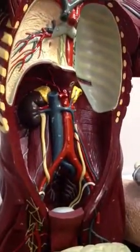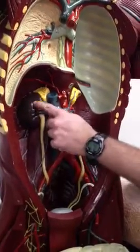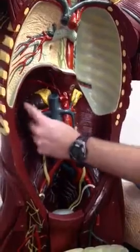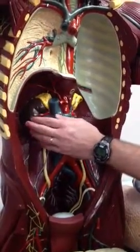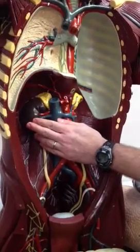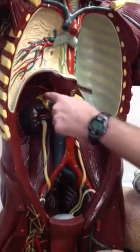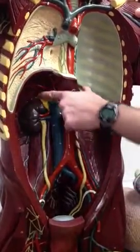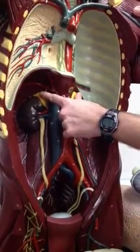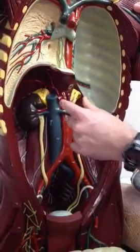If we remove this sheet, we can now see the kidneys located in the retroperitoneal body cavity. So here's one kidney. The other, of course, is absent on this torso, but here's one of the kidneys. Kidneys are responsible for urine production. Sitting above the kidneys are the adrenal glands. The adrenal glands secrete a number of hormones. Perhaps the most classic ones are the norepinephrine and epinephrine of the fight or flight response.